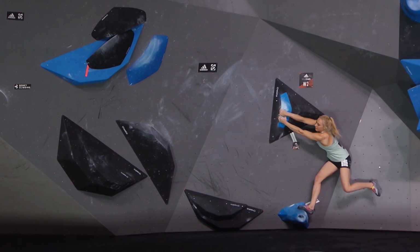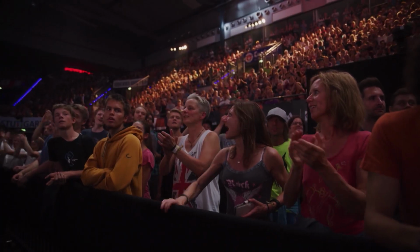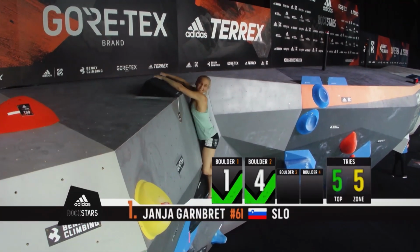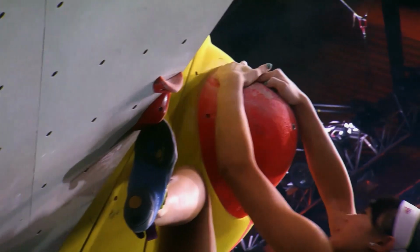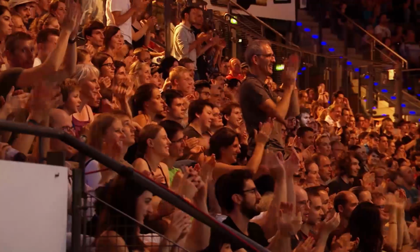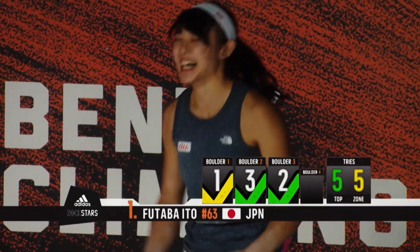Reigning world champion Janja Garnbret from Slovenia topped all 4 semi-final boulders and looked in dominant form as she secured her place in the women's super boulder final. Joining her there thanks to some smart footwork was Japan's Futaba Ito. The final would see the pair go head-to-head in a race to the summit.